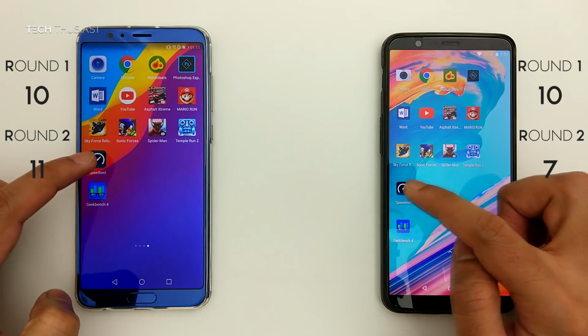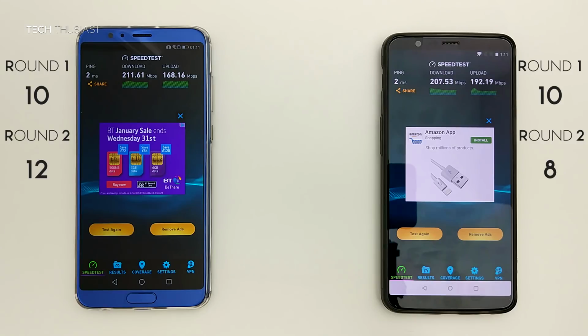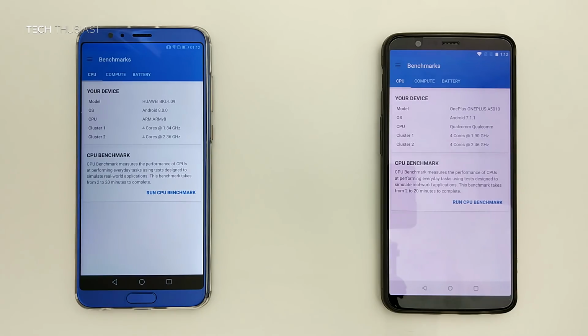And the last one, Speed Test. And they are both running in RAM. Time for the Geekbench 4 test. Both of these phones are on the latest update at the time of recording.